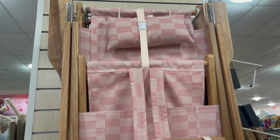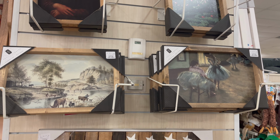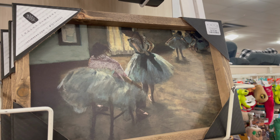I found this random pink beach chair and I thought it was very on trend with the pink checkered style. These little frame prints were so adorable, but I would add Mod Podge to give it some texture and make them look like a real painting.